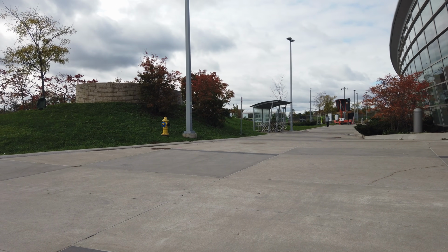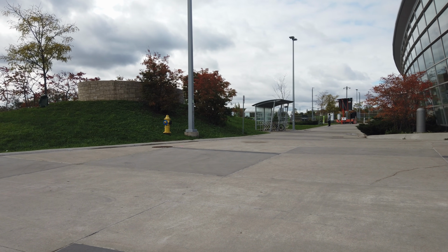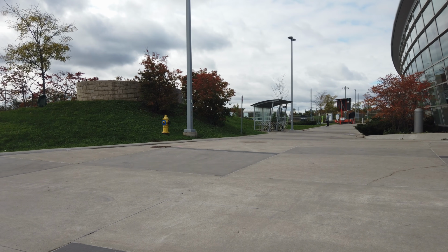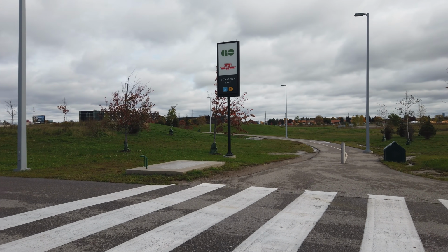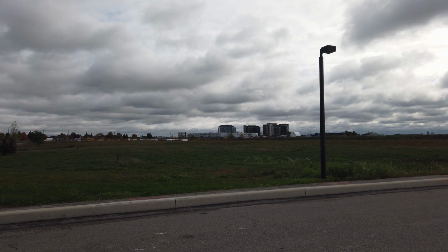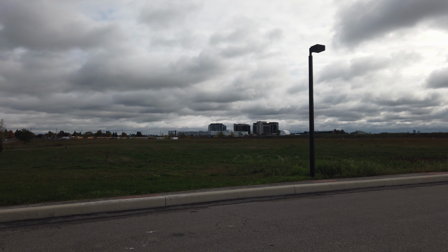That part of the Downsview area is actually going to be redeveloped into a big master plan community in the future, so stay tuned for a video on that. For now though, we'll have a look at the path surrounding the head house, as well as the somewhat unique combined GO and TTC signage. You can also see some high-density development off in the distance close to Downsview, or Sheppard West Station.